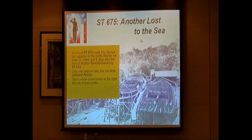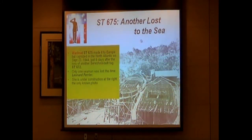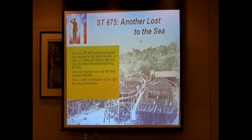This is one of the ones that was lost to the sea. We know one person who was killed. The only known photo is right there. And it's funny, and ironic in a way, these 2 boats capsized in September. The 2 in the convoy managed to survive by being cut loose.